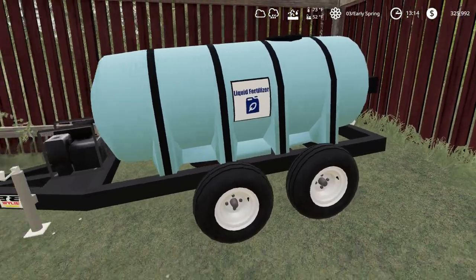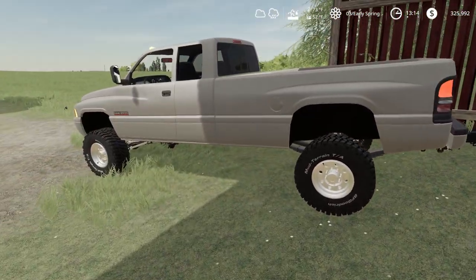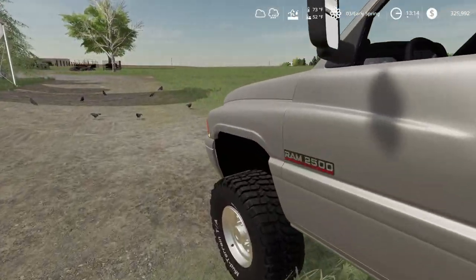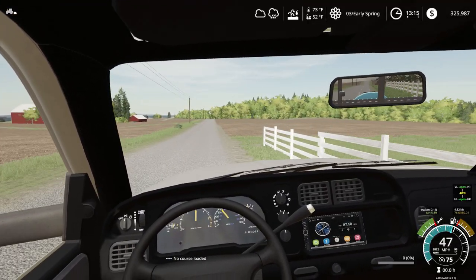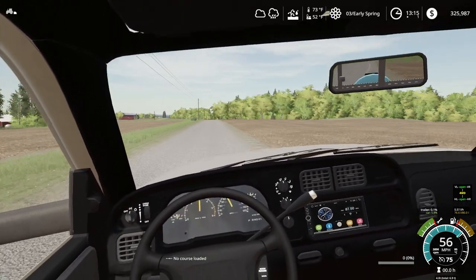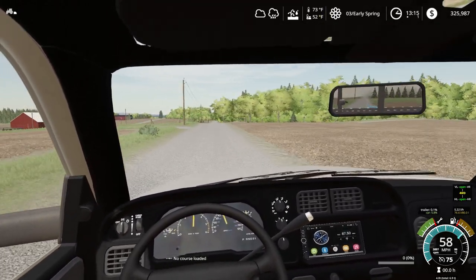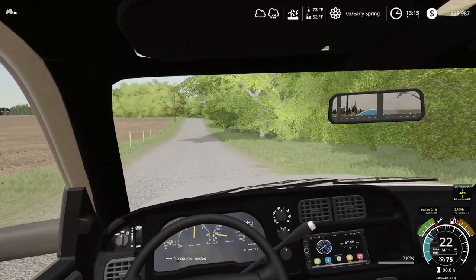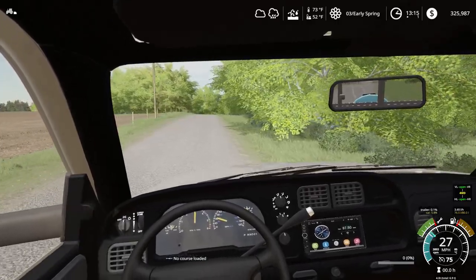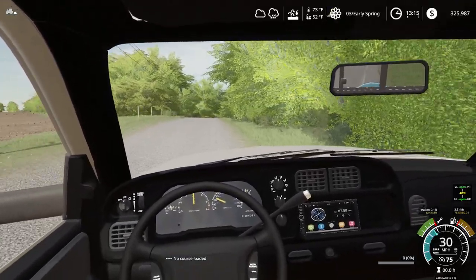Alright, so we hooked up our little fertilizer trailer here. We gotta fill this up and also get some seed. Run into town. That fertilizer trailer isn't really pulling the best. I don't know, I might have to check the air pressures on it. I really just don't have time to do it right now. So hopefully I can get it to the co-op and get some fertilizer.